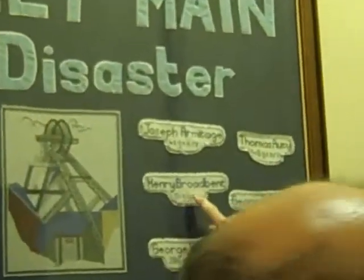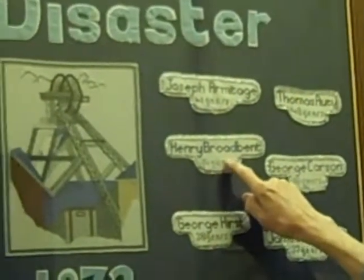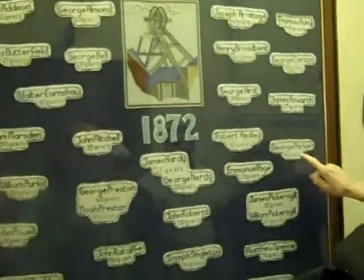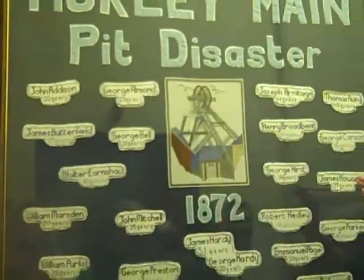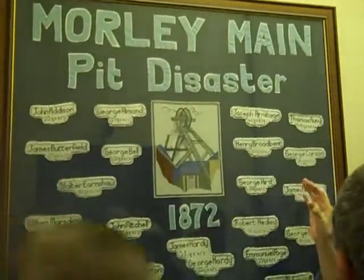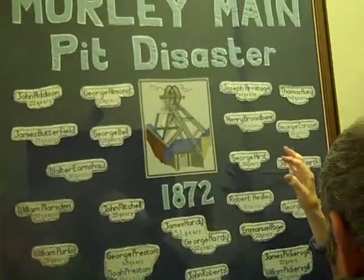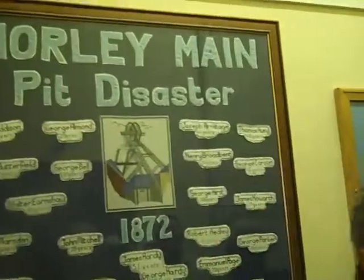And you can see that, in fact, they're given with their ages, and you can see that Henry Broadbent here was 14 years old when he died. And down here we've got George Parker, who was 16. So, you know, the school leaving age, well, there wasn't actually any public education in Morley in 1872, and children were going to work as early as 12 or 13 years of age.